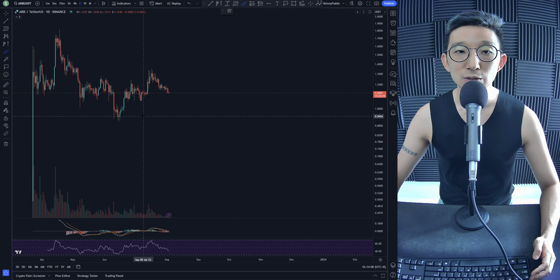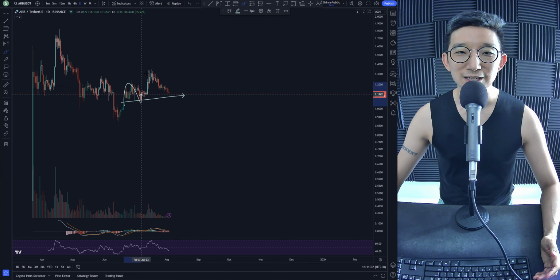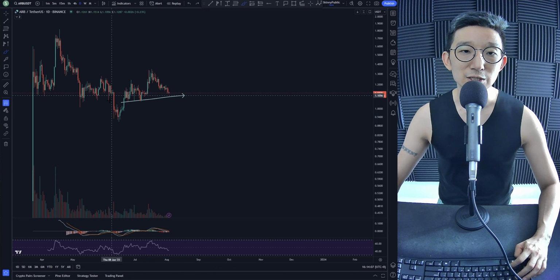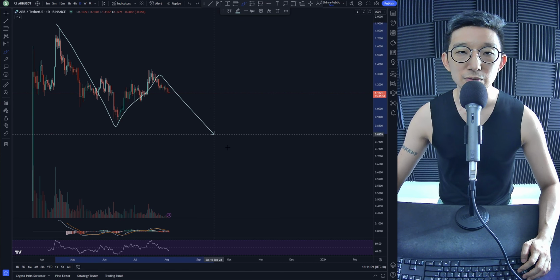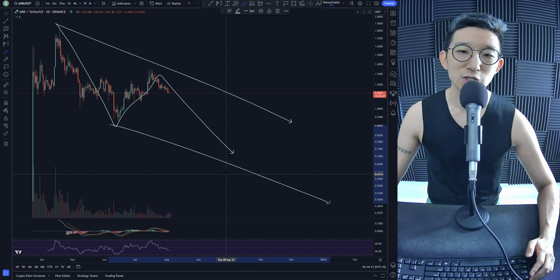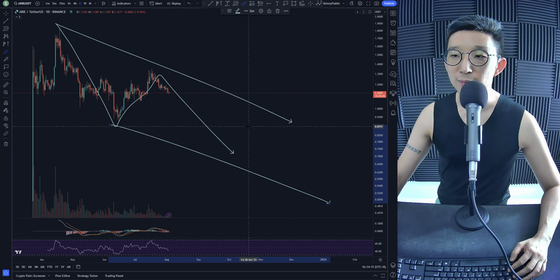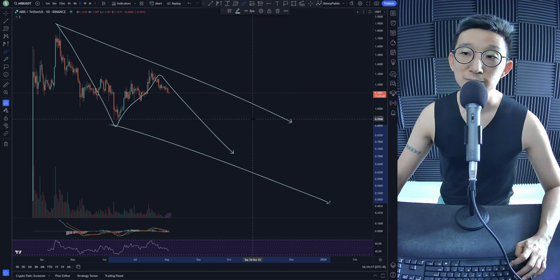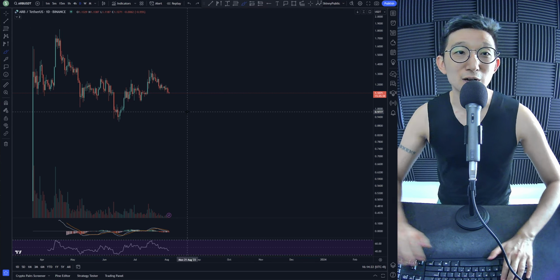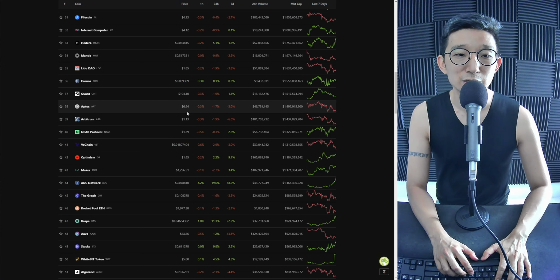Again, could we still head lower from here? Sure. Look at this. Left shoulder, head. We could still get a right shoulder. Zip down for Arbitrum, right? And this could complete a three-wave move down. 1, 2, 3. It looks like an ABC. It's not, but yeah, it could be a three-wave move down. We could be heading back under sub $1. Again, we're not too sure. No clear, high-quality tradable chart patterns for Arbitrum. So we're going to have to next Arbitrum.